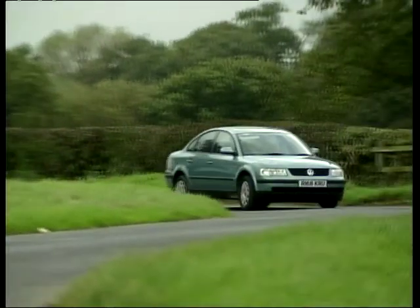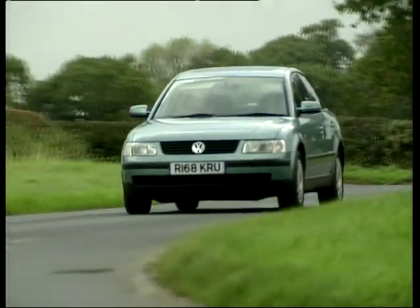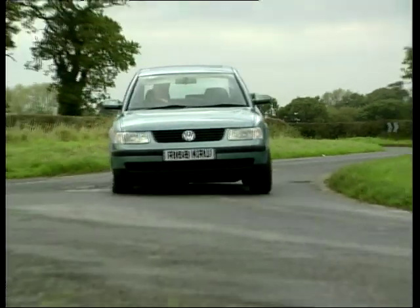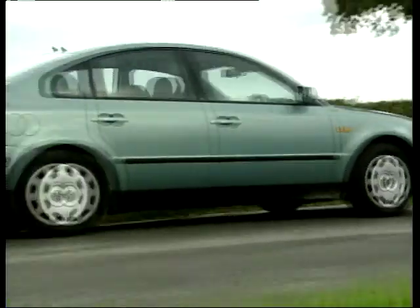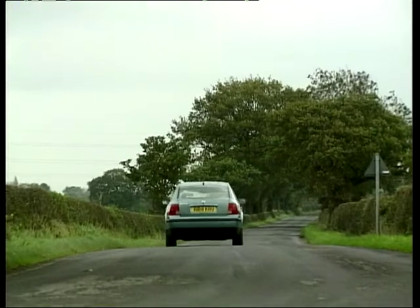This 1.6 engine only produces 101 brake horsepower, so it's a little on the slack side, to be honest. Linked with the automatic gearbox, it's not fantastic on the road as a driver's car. This 1.6, although not particularly quick, is very economical. It will do late 30s to the gallon as an average.